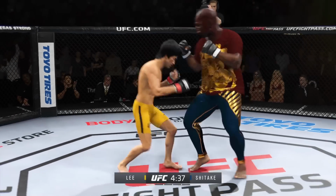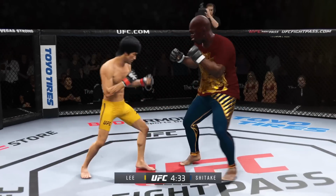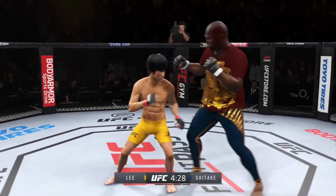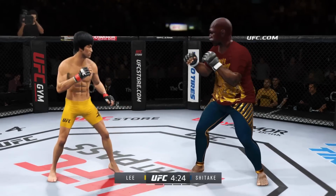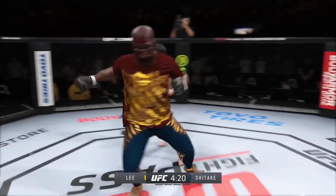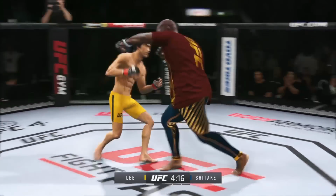Big reach advantage, DC. We'll see if he can employ that patented jab. Yes, he has to maintain distance. He's the taller guy. So every time his opponent tries to enter, he's going to have to take something on the way inside. He's very tricky when he throws that body kick. Great punch. Lee's kick to the body is blocked.